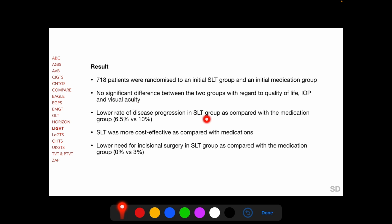But patients in the SLT group had a lower rate of disease progression as well as a lower need for incisional surgery as compared with patients in the medication group, and SLT was found to be more cost effective as compared with medications.